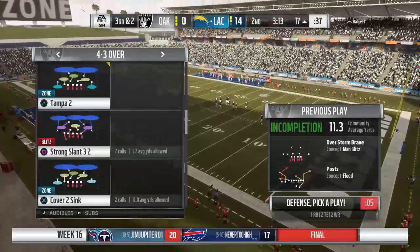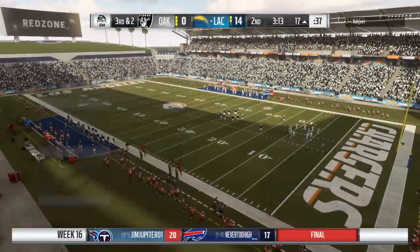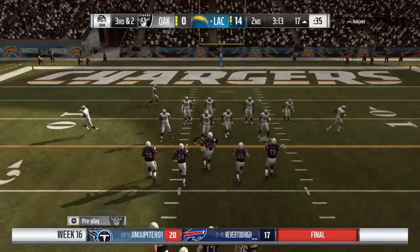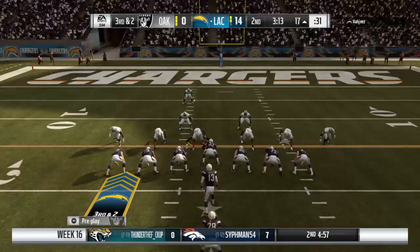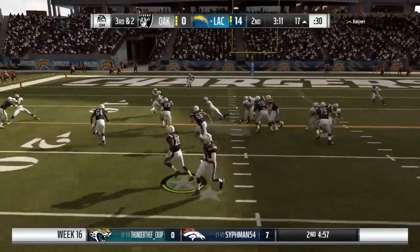Looked over at the sideline immediately after the drop and just saw the dejection. They felt it. They thought he had it. Unfortunately, couldn't come up with it. After the incompletion, here now, 3rd and 2. They'll try and run it.